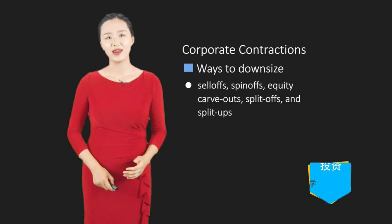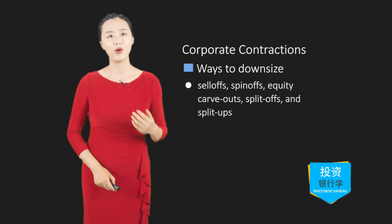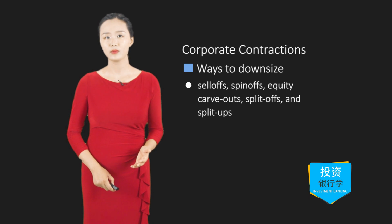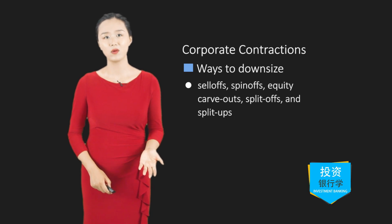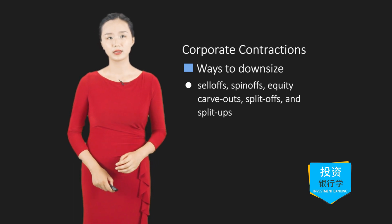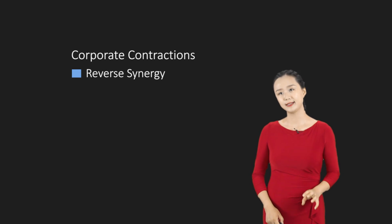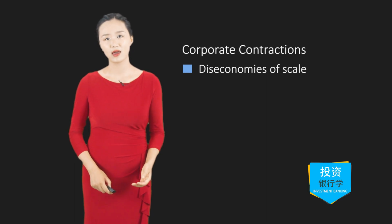In our prior studies, we have learned about synergy, which refers to the phenomenon of 1 plus 1 is larger than 2. But consolidation of businesses may not always create synergy. Sometimes, firms could be better off if they divest part of their business away, if the value of the combined business is less than the sum of its parts. A possible reason for that is reverse synergy, which refers to the phenomenon of 2 minus 1 is larger than 1. An important source of reverse synergy is diseconomies of scale.